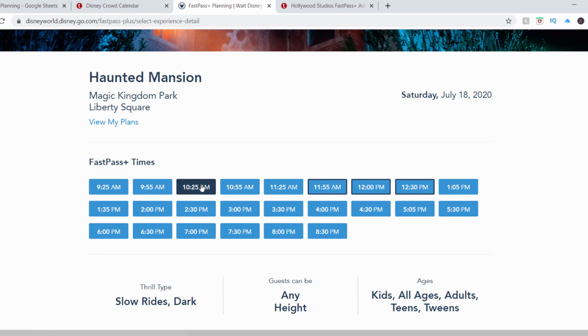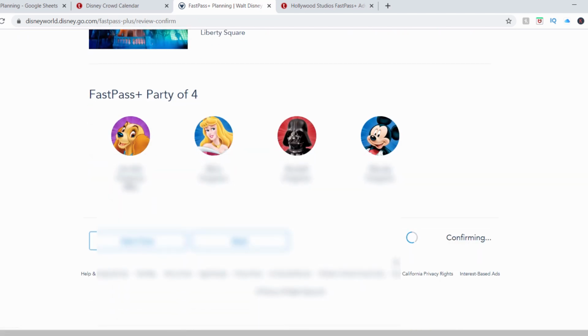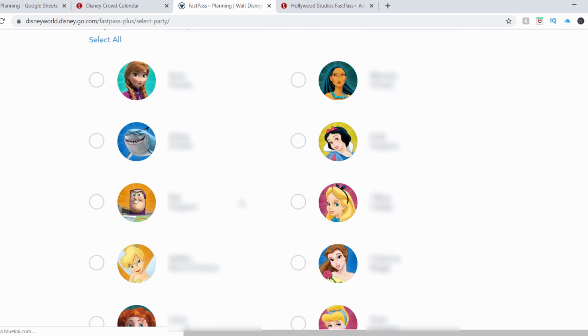Okay, so what did I say? 10:30 or later is what we're looking for. I guess we take 10:55. Okay, and then that means 11:55 or later we can get Big Thunder Mountain. Let's find that. Same day, 11:55 or later.